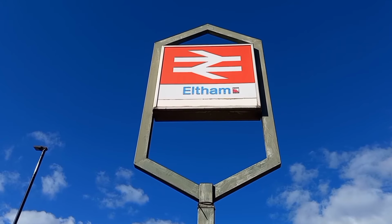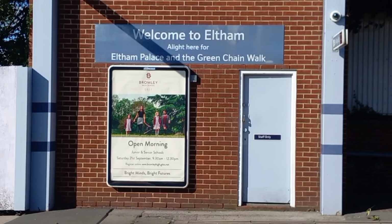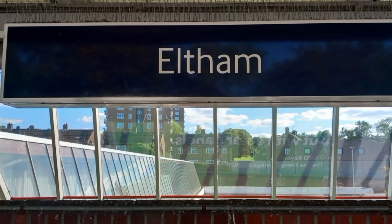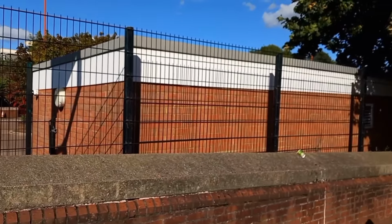Up from the high street you reach Eltham Station, which was built in 1985 and replaced 2 stations on either side of this current one. At the same time, the busy A2 road was built in a tunnel underneath the station and bus station.